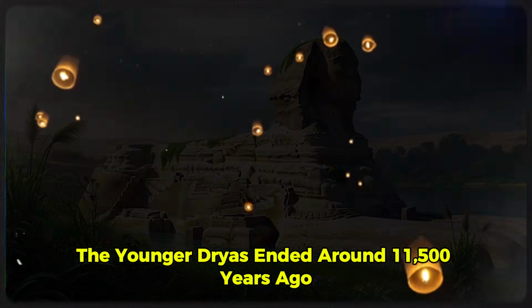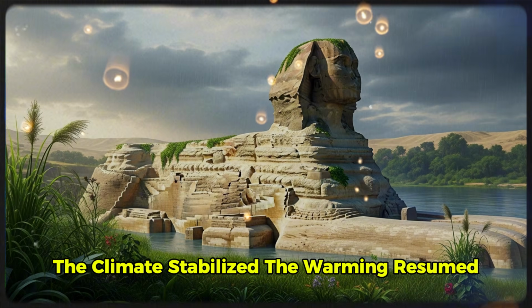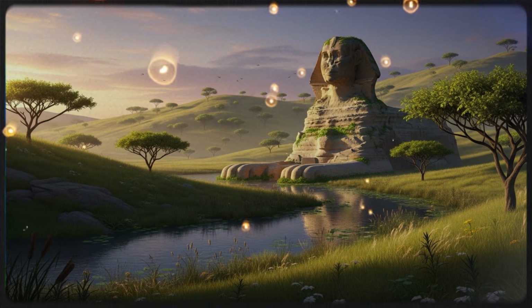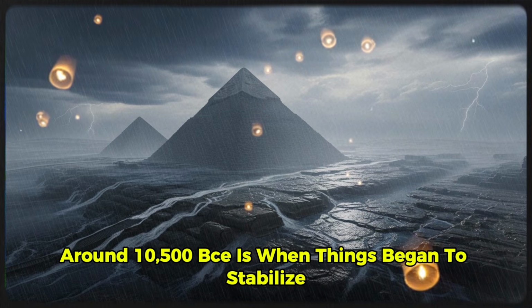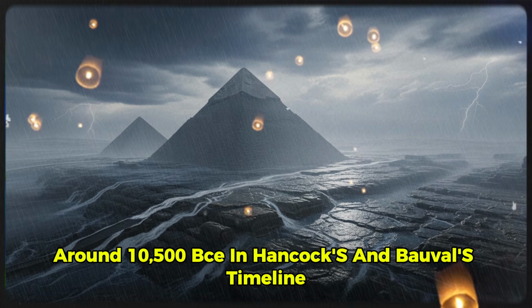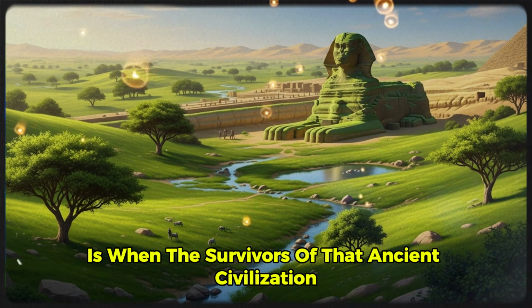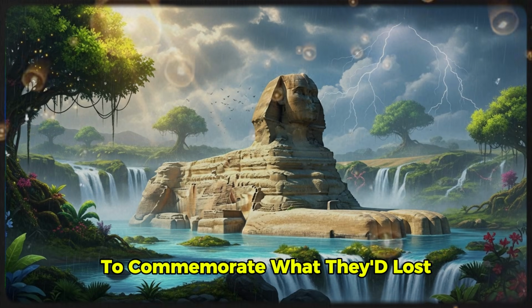The Younger Dryas ended around 11,500 years ago. The climate stabilized. The warming resumed. Civilization could rebuild. Around 10,500 BCE is when things began to stabilize. Around 10,500 BCE, in Hancock's and Bauval's timeline, is when the survivors of that ancient civilization could have built monuments to commemorate what they'd lost.